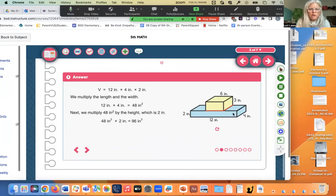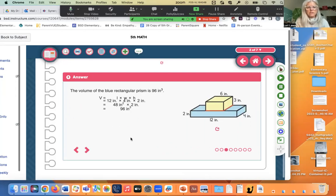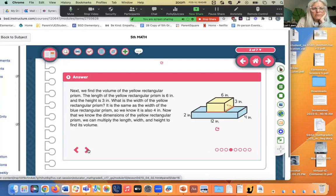There we are, 2, 12, 4, 3, and 6. But what are these two dimensions here? That's what we don't know. Well, if you look at the 6 inches on the top edge, that's going to be the same as the front edge, isn't it? So here they showed you figuring out the 96 inches cubed is the bottom blue box. Now we have to do the top one. That's the same one. Okay.